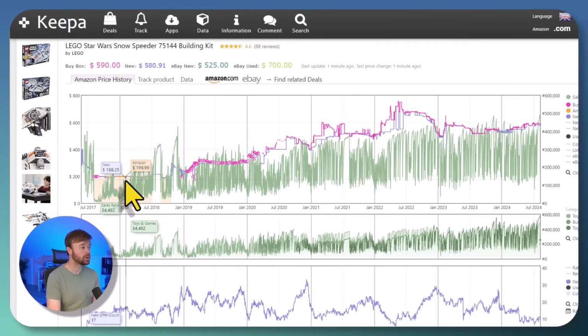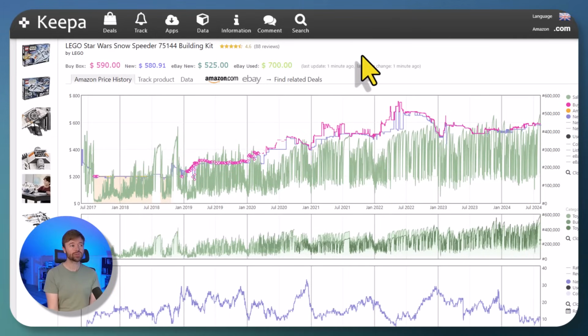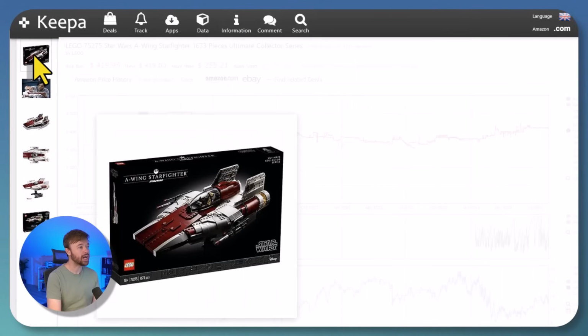Again, at $190, you could have bought it on Amazon when it was still around, and now it's selling for $590. So this is a pretty good investment. That's what we're seeing from Snowspeeder 75144, a pretty good investment. And then we could also look at the A-Wing Starfighter. Again, quite a different thing than Luke's Landspeeder, but I would argue that aesthetically they're not that different, and it was a similar price point.